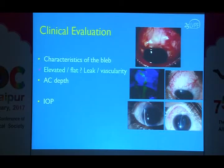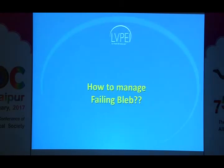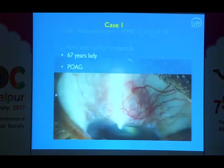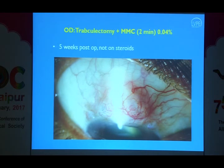So, like I said, to summarize, you have to look at the characteristics of the bleb, look at the anterior chamber depth and the intraocular pressure, understand what the causes are and treat them effectively. Just a couple of cases to know what happens in the post-operative period, how to identify a failing bleb and how to treat it. This is an elderly lady who had a primary open-angle glaucoma, underwent a trabeculectomy with mitomycin C, and 5 weeks post-op, patient was stopped on steroids, and 5 weeks post-op, this is the kind of picture.